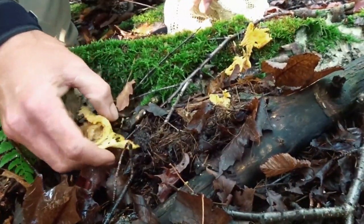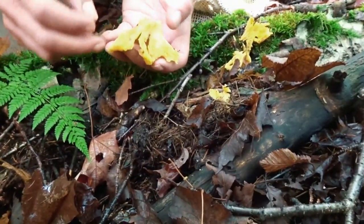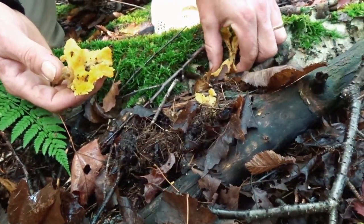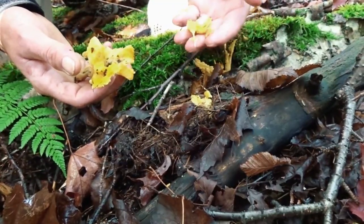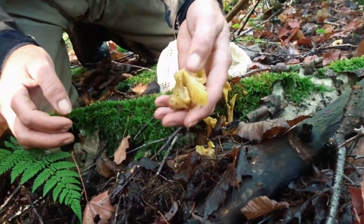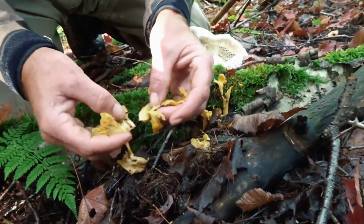This time of year, this is what a lot of the chanterelles you're going to find are going to look like. Rotten, slug-eaten, just gross. I think we'll definitely pass on those, and hopefully we find some fresher ones.